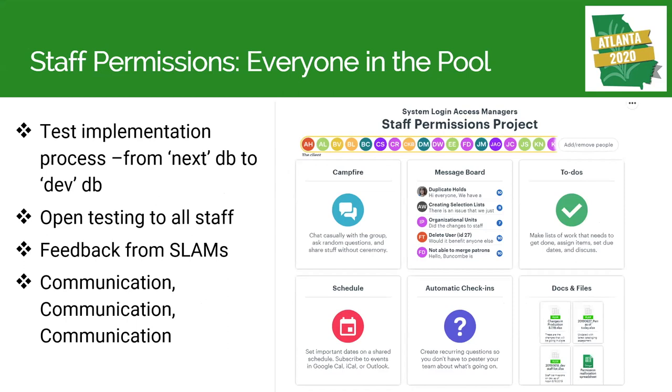When we were ready to broaden testing, we were able to try out the implementation process by rolling everything from the next database to the dev database. With the project wrap-up scheduled for early August of 2019, we had several meetings with SLAMs in June and July.